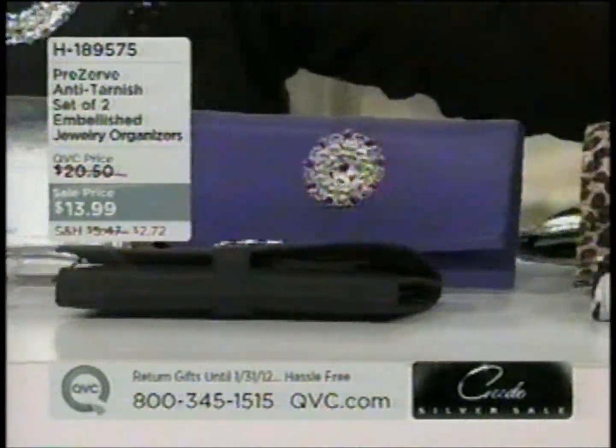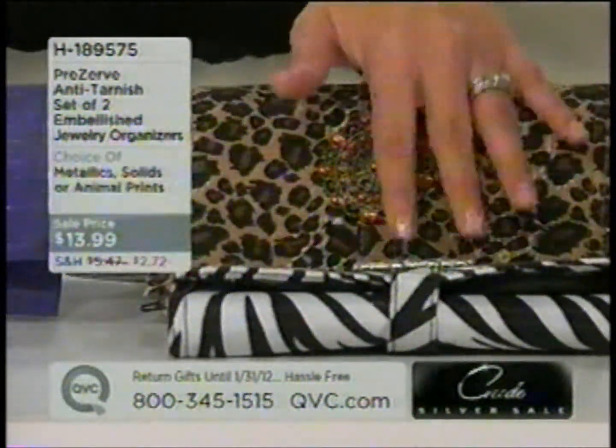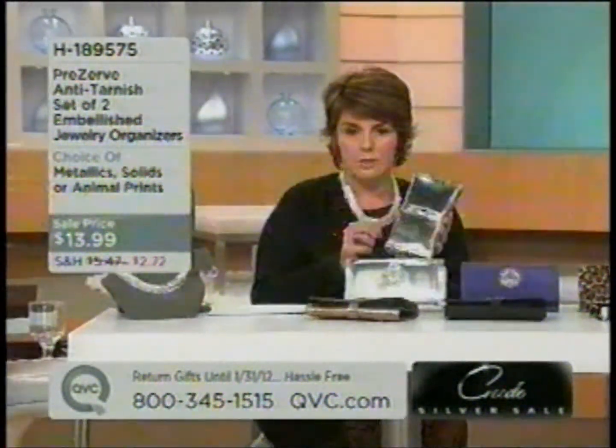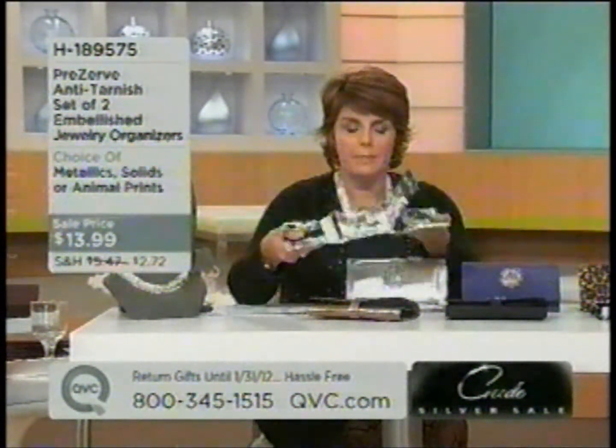And then you get the animal prints, which I think are the most fun. You get one in the leopard and one in the zebra. So here's what's going on with these. I'm going to open this up so that you can see. There's a little snap on the back. You unsnap this, and then it opens up like this.